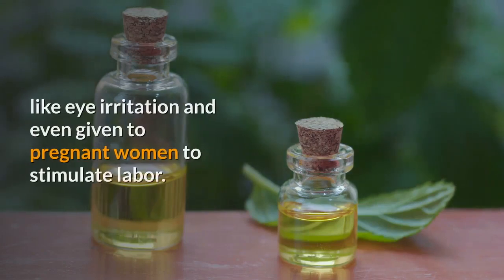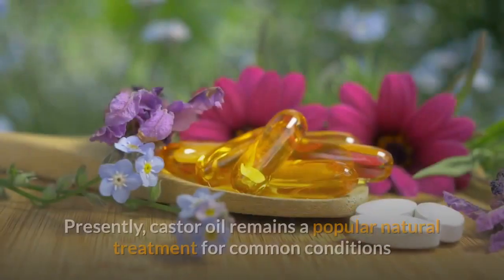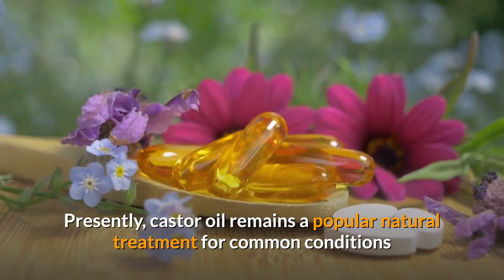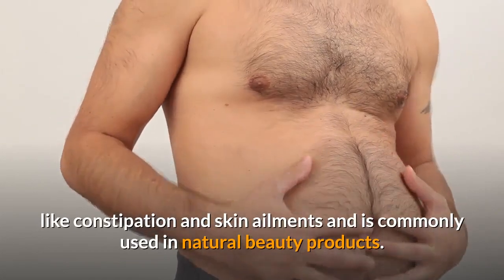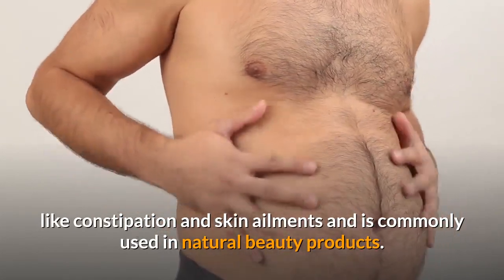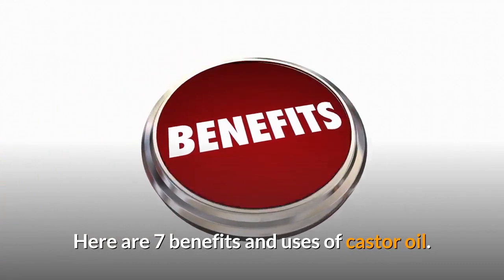treat ailments like eye irritation and even given to pregnant women to stimulate labor. Presently, castor oil remains a popular natural treatment for common conditions like constipation and skin ailments and is commonly used in natural beauty products. Here are 7 benefits and uses of castor oil.